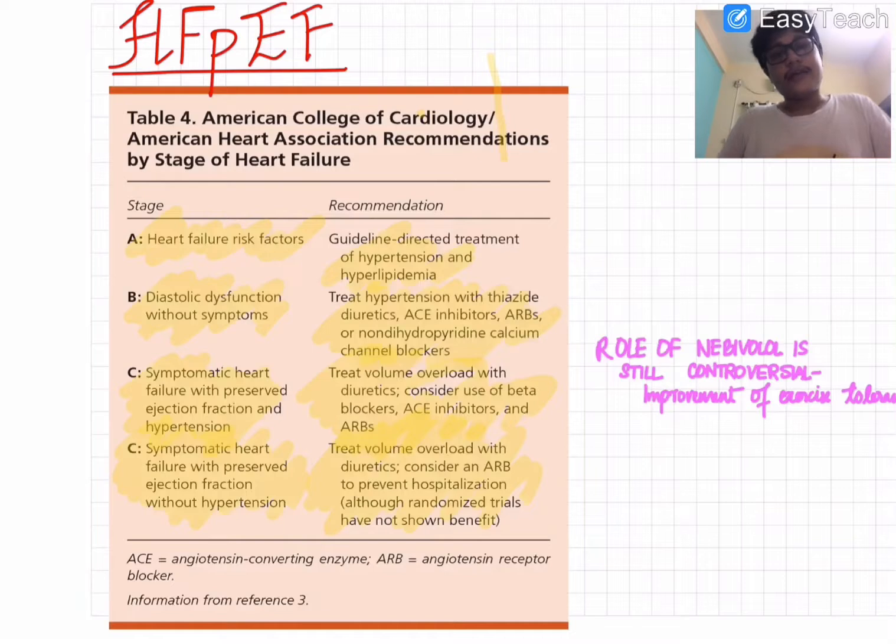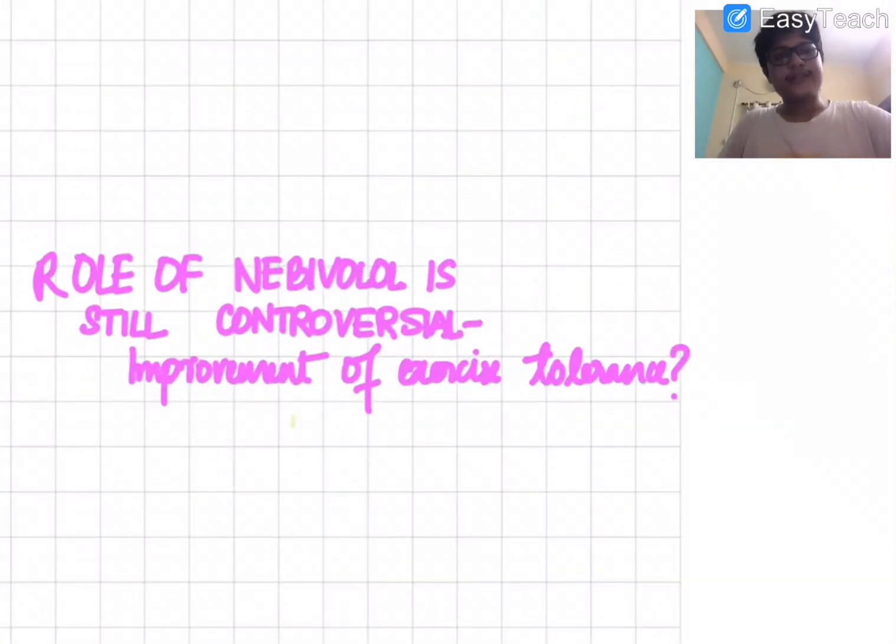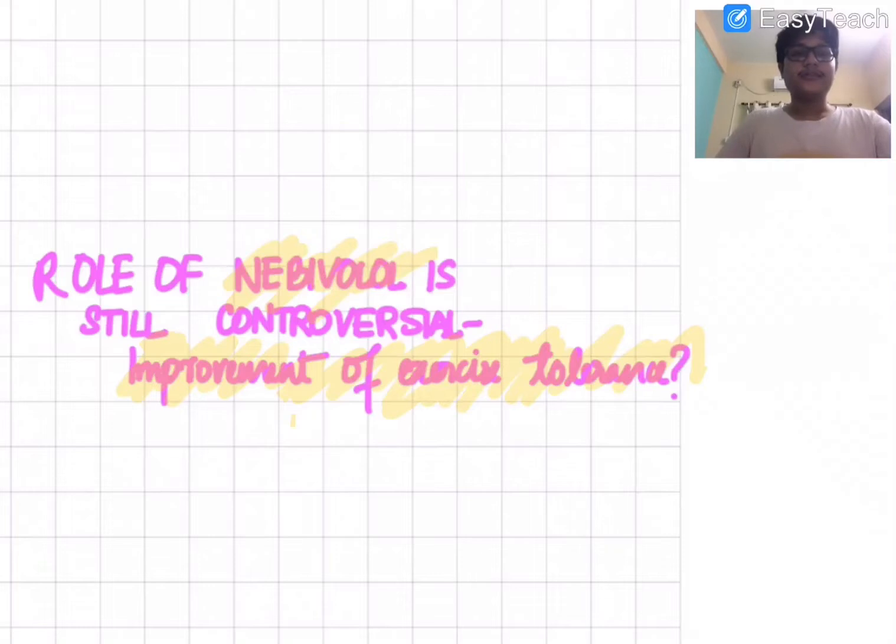Again, various clinical trials are ongoing to ascertain which drug has the maximum mortality benefit, and also these guidelines are likely to be changed in the future when we get some definitive results. And one drug which had initially shown a lot of promise in the treatment of HFpEF is nebivolol. Initially, researchers indicated that there is improvement of exercise tolerance, but they were subsequently dubbed as dubious by a whole lot of other researchers. So the role of nebivolol is still controversial. Hopefully, we'll get a definitive result in the near future.